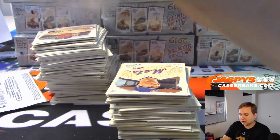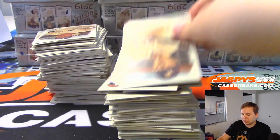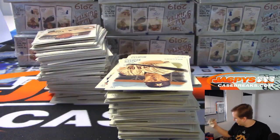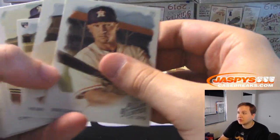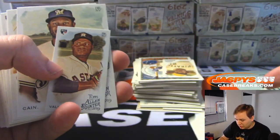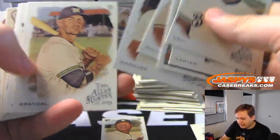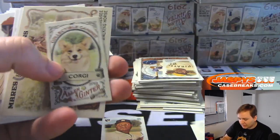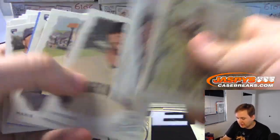Alright, good luck. This is box 3 of 12. Yeah, it's mostly just the pack opening that takes a little bit. So, alright, we got Valdez. Like I said, we'll go through all the minis at the end of each box. Got a Corgi. Love those Corgis.